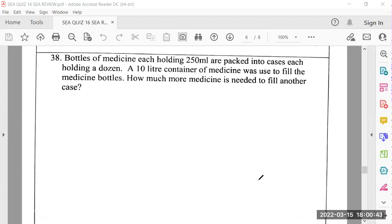Now I'll keep saying this, make sure you have a pencil and underline the important information in problems like these. So we have bottles of medicine each holding 250 milliliters packed into cases each holding a dozen. So that's the first piece of information. Let's write it down as we go along. So we have 250 ml bottles packed into cases, right?